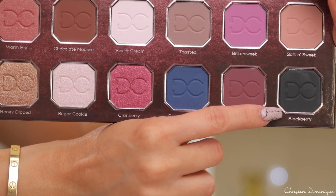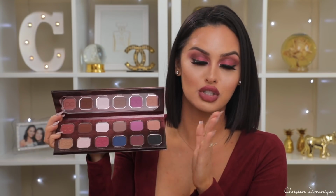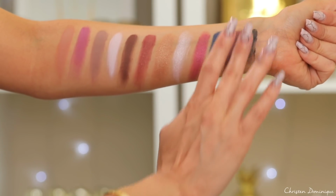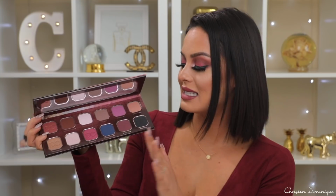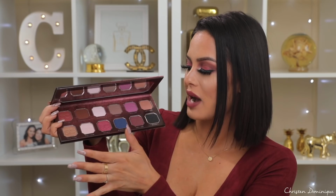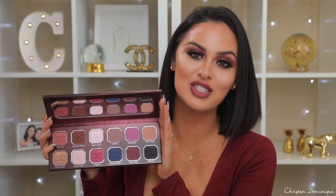But now we're gonna move on to Blackberry. Blackberry is a matte black in the palette. This is for the drama, smoking it out, adding the drama, intensifying the eye. This is a glam. She's a glam girl. She's ready to party. The vixen of the colors. And together, all of these warm, deep shades are so beautiful and sultry. And then you have the light, creamy, soft, sweet, innocent shades, and they're ready for just everything.